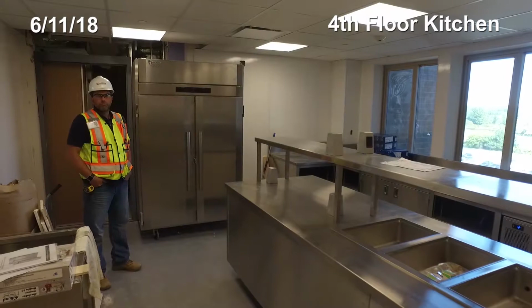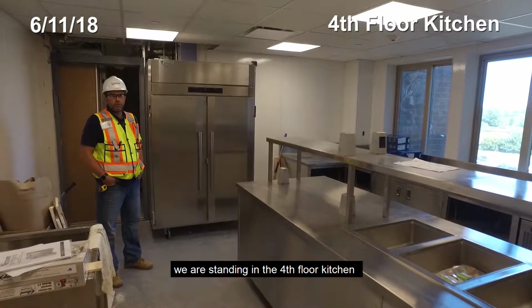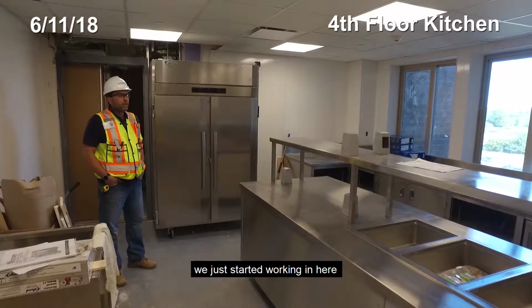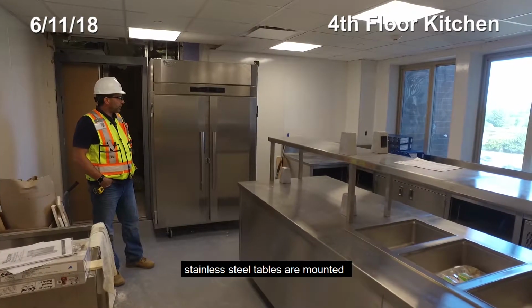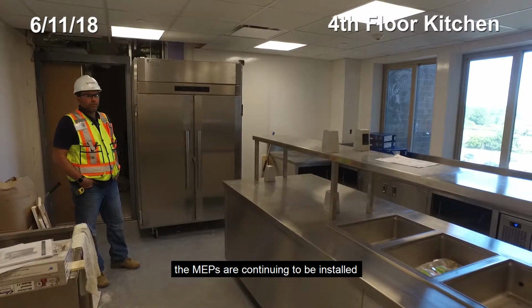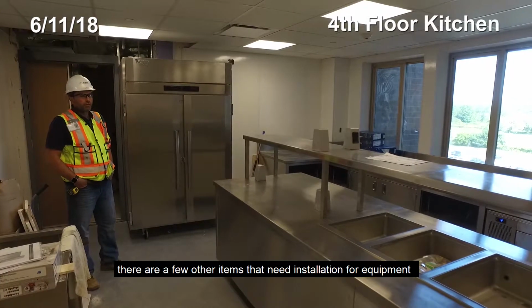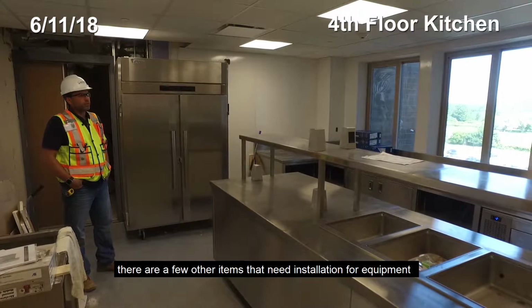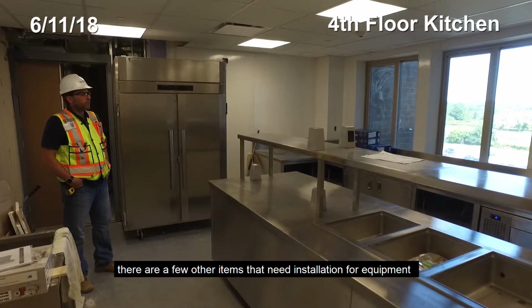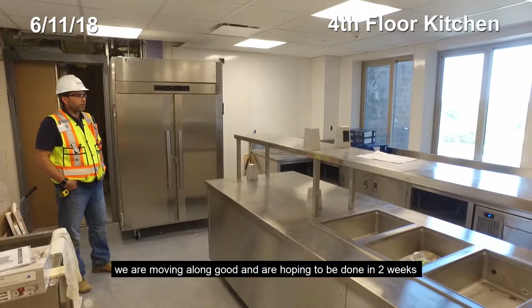And then, alright, we're standing in the fourth floor kitchen. We just started to do the work in here. Stainless steel tables are mounted right now. The MEPs are continuing to get installed. There are a few other items that need installation for equipment and whatnot. The Ansel system still needs to get installed, but it's plugging away pretty good, and we're hoping to be done in another 2 weeks.